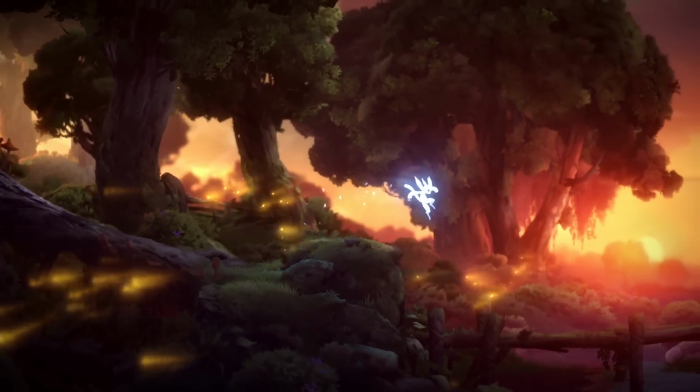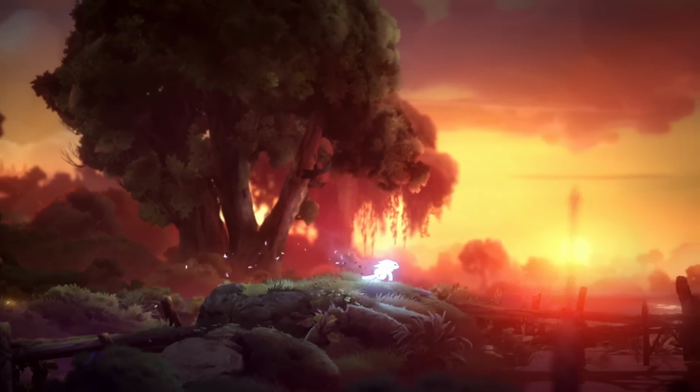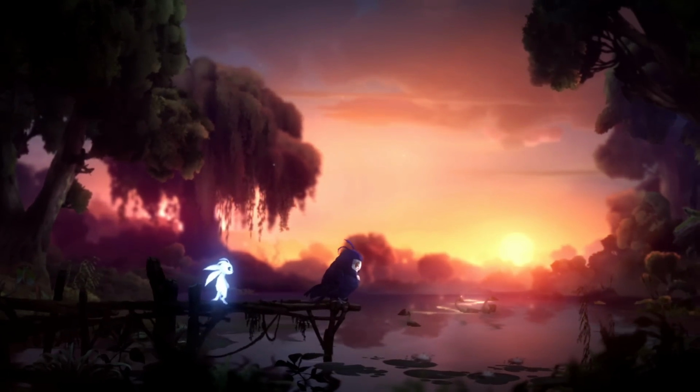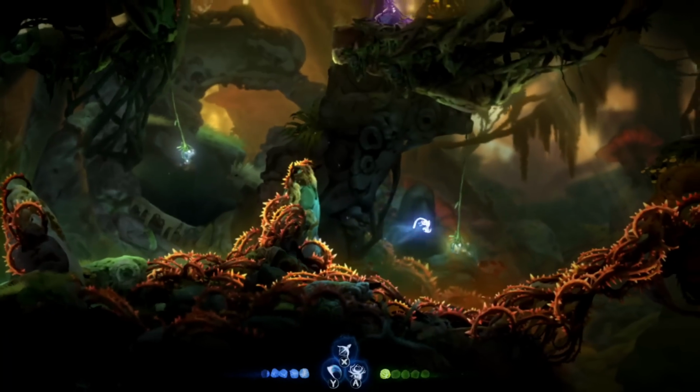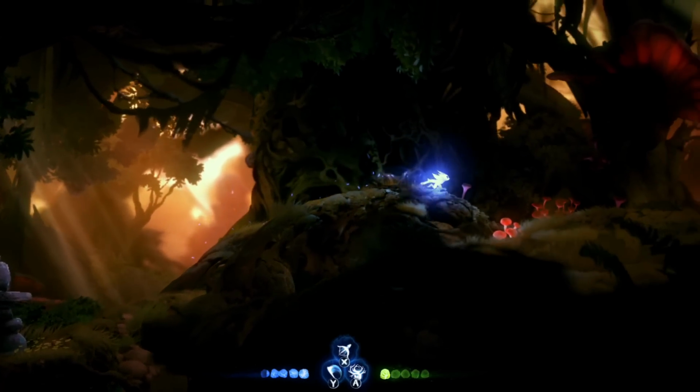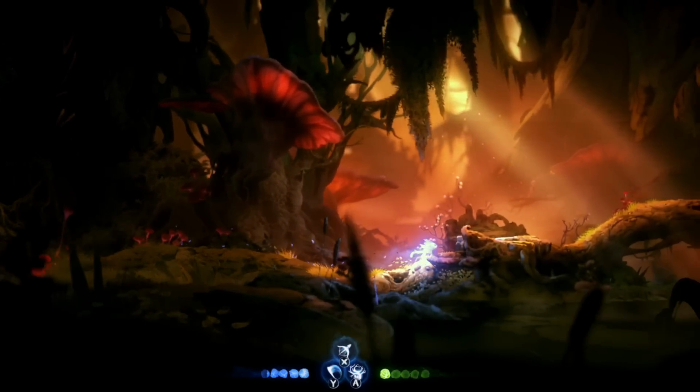But then, Ori came to Switch, and so did its sequel, Ori and the Will of the Wisps. While a 2D game, Will of the Wisps is still very demanding. When this first came out on Xbox, there were performance issues, but they've optimized it so much that it can now run on the Switch.